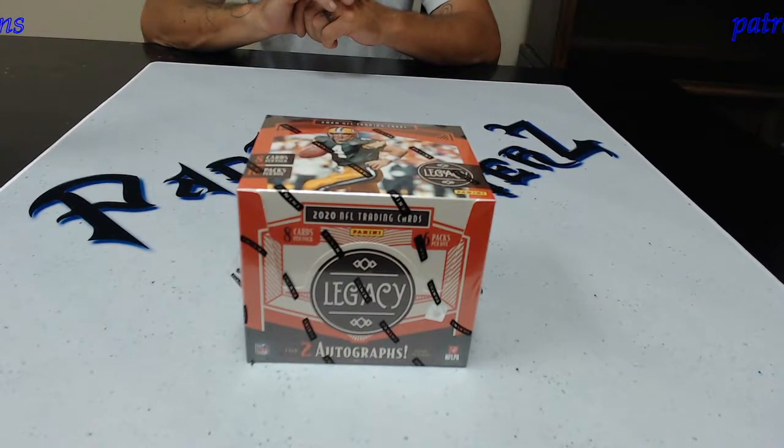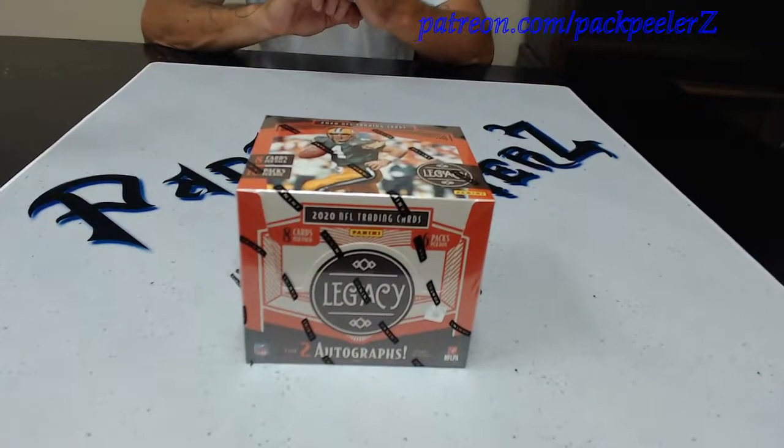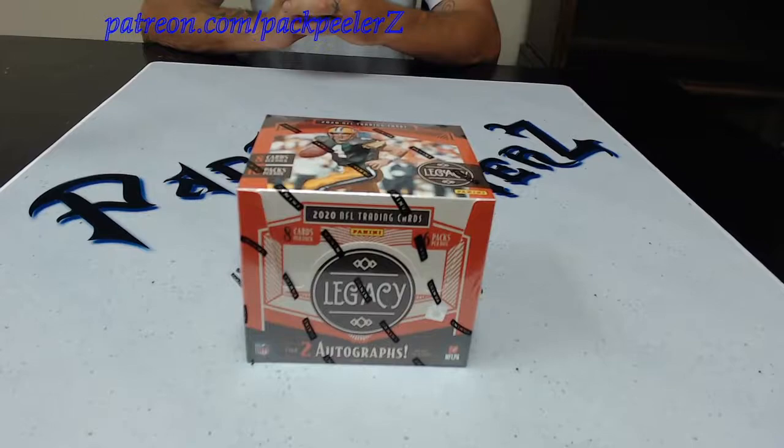Pack peelers, cracking packs and counting stacks. We got some fresh off the press 2020 Panini Legacy football cards.